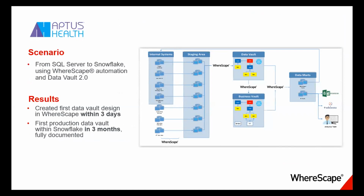And that's fully documented. That's not just a warehouse that's considered production, but now you've got to go through the process of making it available to your end users. But this is fully documented, ready for, as you can see on the far right, with Aptus, being able to implement Power BI, Tableau, and giving your data scientists access to the documentation to move forward with design immediately.